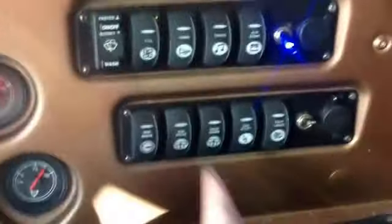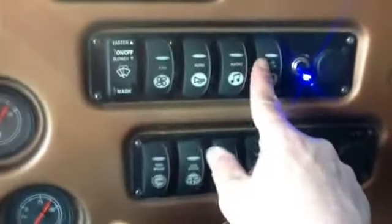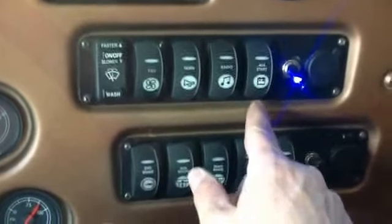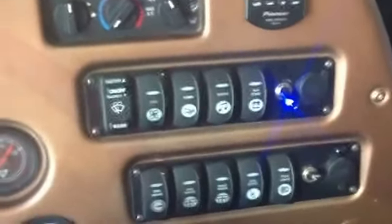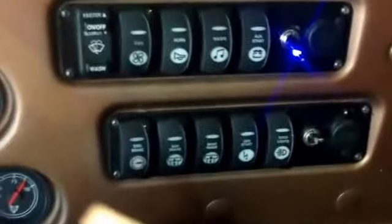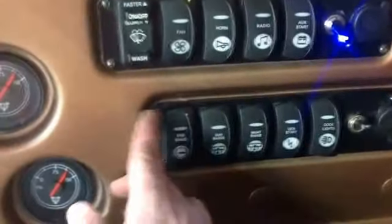The radio button allows you to have the radio on when the engine is off. The auxiliary start button is a built-in set of batteries to allow you to jump start yourself. So if you ever have the batteries go dead either on the coach or the house, you press that button. You don't need a wrecker. You can jump start yourself. We've got 2 auxiliary power ports here.